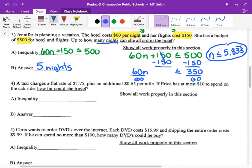All right, let's get in a taxi this time. So we're in Washington, D.C., and we're getting in a taxi, and we don't want to be dumped out in some bad part of town that's scary. All right, so taxi fare has a flat rate just to get in the car, $1.75. We have to pay 65 cents per mile. That's cheaper than an Uber. And we only have $10, at most $10. And Erica, okay, I'm assuming a lady by herself does not want to be dumped out of the car somewhere by herself and it's not safe.